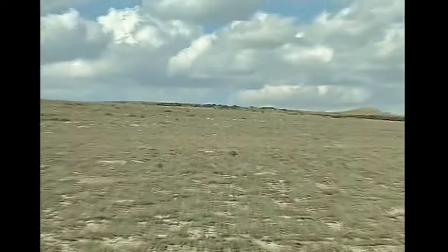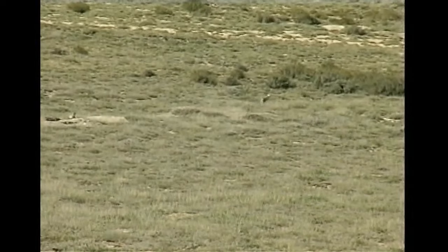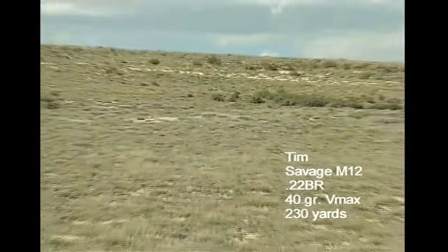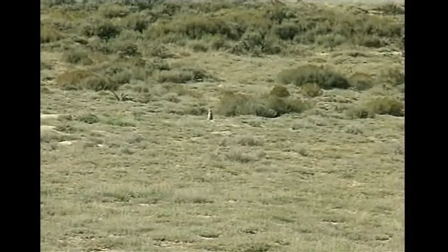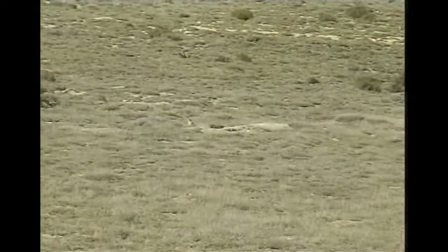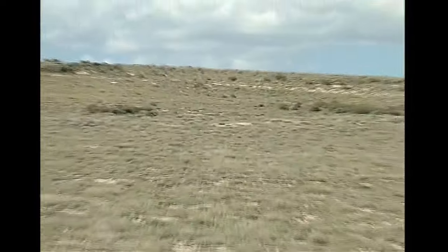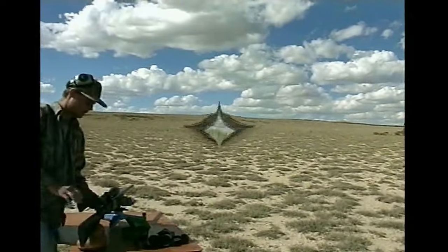Gotta give him a little more left windage than you think. Nice shot. Giving him about half a dog into the wind. Nice shot. That's some more like it.